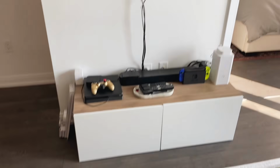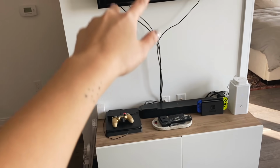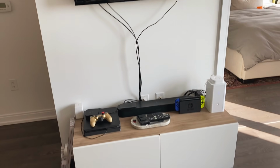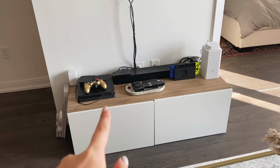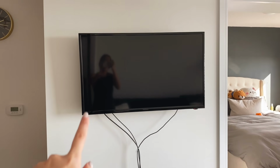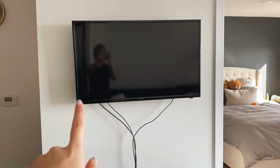And then on the other side, don't mind the ugly black cable. I actually bought something to try to hide it, but I just don't know how to go about it first because I think I have to screw it into the wall to hide the wires. But here is our Ikea media console, just a small mini one because this is a very small wall. We have our TV hung up here.